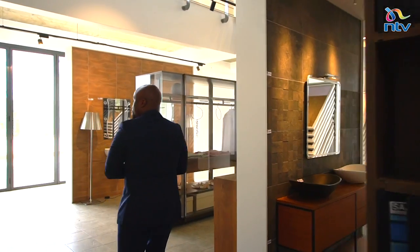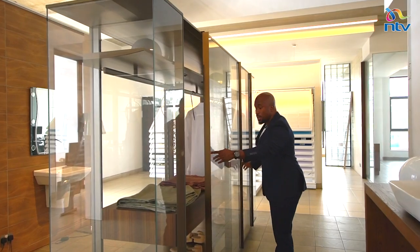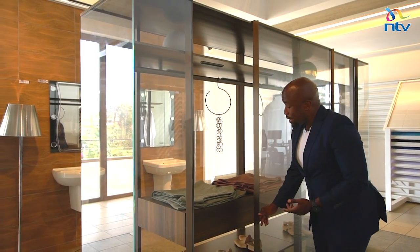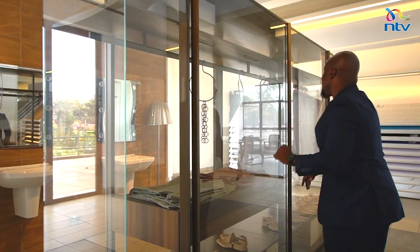So I'll direct your attention also to this section. You've got closets that are also for sale, very modern, again, imported from Italy. Some people like to see their clothes and have them displayed like a gallery. You could get that stuff right over here at Saj Ceramics.